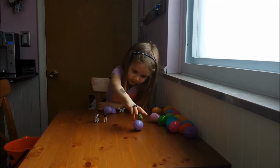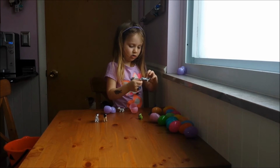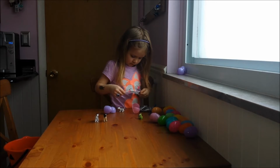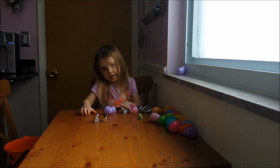Let's open this egg. What's in this egg? Oh, some more money. This one is $2. A lot of dollars stuck together. Oh, isn't this a lot of money? This is how much money I have. That's a lot, huh, people?